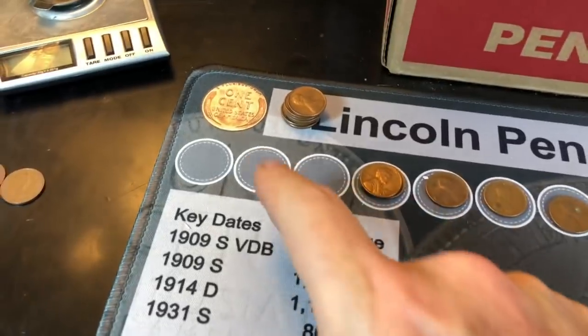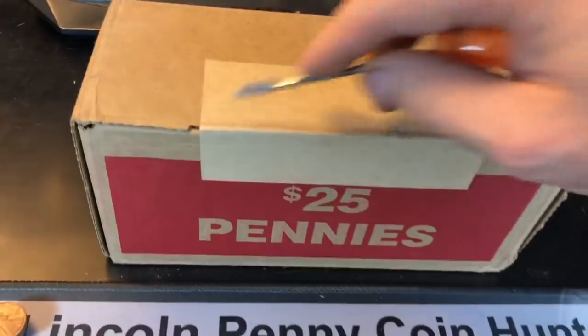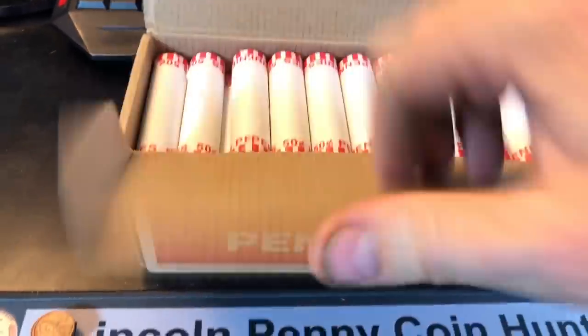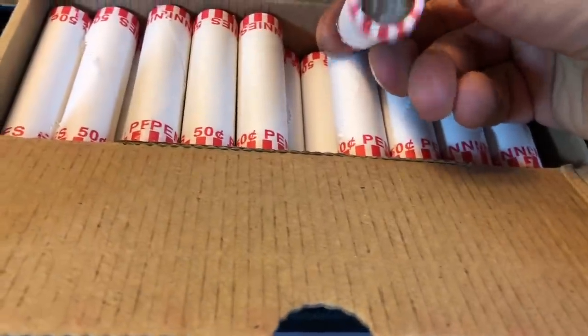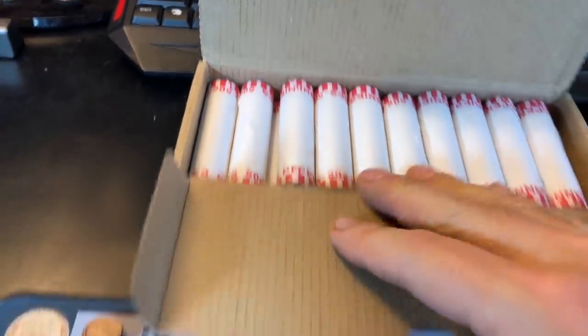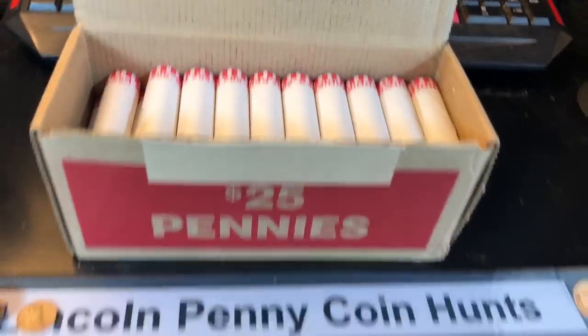All right, the good news is out of the 3 cents I pulled aside, 2 did upgrade my album. That makes me happy. Last 50 rolls of the hunt. Are they circulated? They are. All right, let's kick it off. Roll 1 or 101, and I'll bring you in with my first find. Roll number 110, wheat cent number 15.